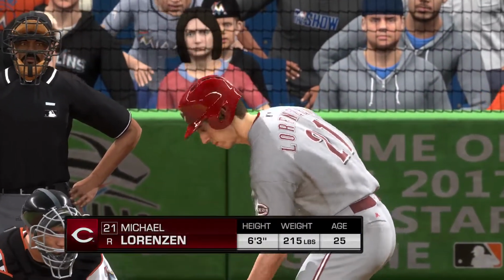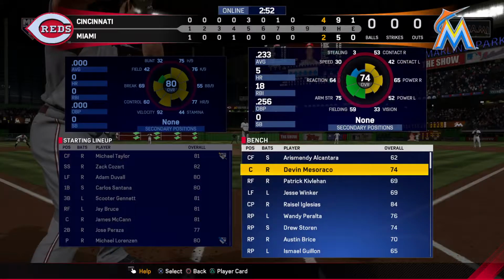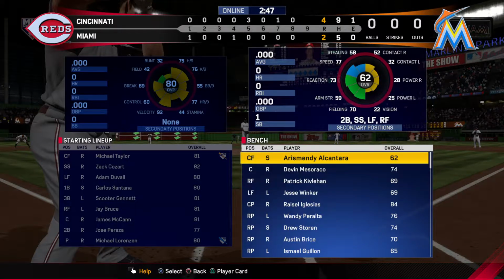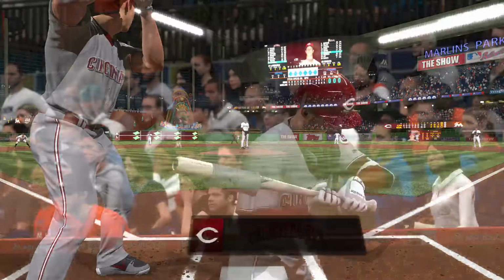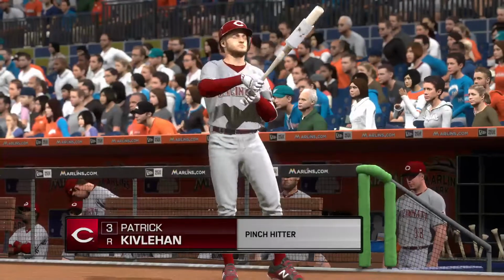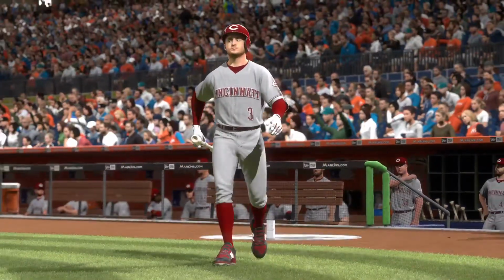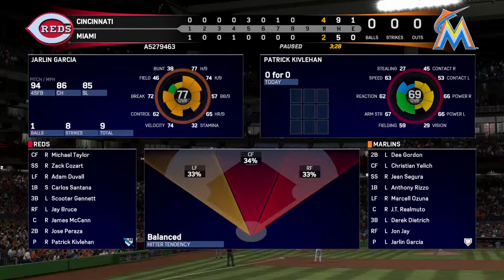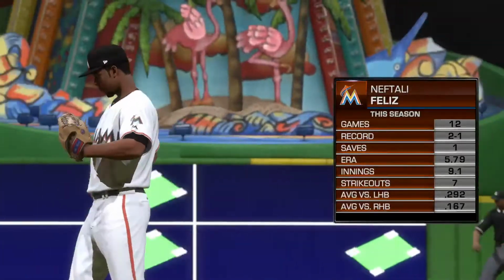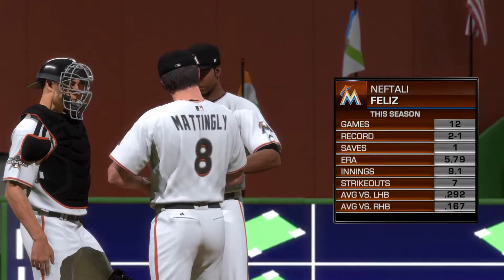Striding in, Michael Lorenzen. He'll be charged with trying to get on board leading off the 9th. Patrick Kivlahan will try to get his club a little 9th inning insurance as he'll grab a bat to pinch hit, leading things off here. Neftali Feliz enters from the pen to start the 9th inning as he'll try to keep the score right where it is heading to the bottom of the 9th.